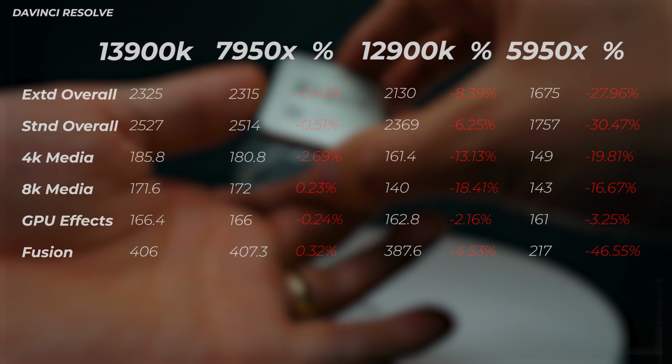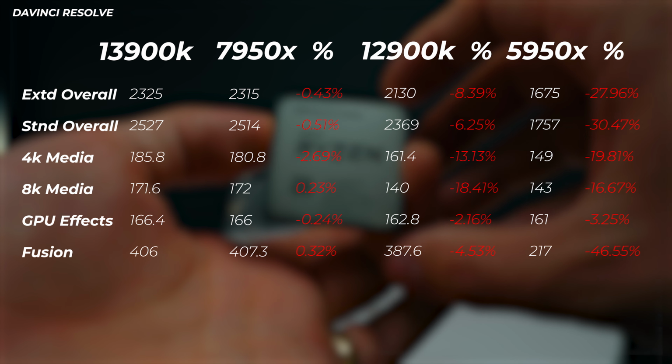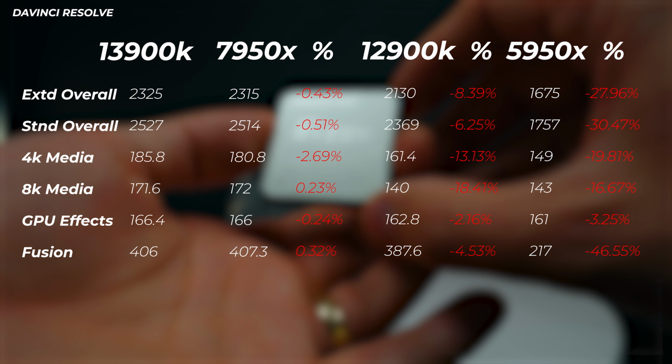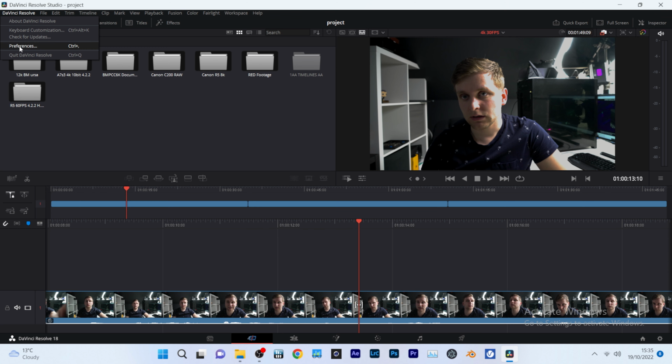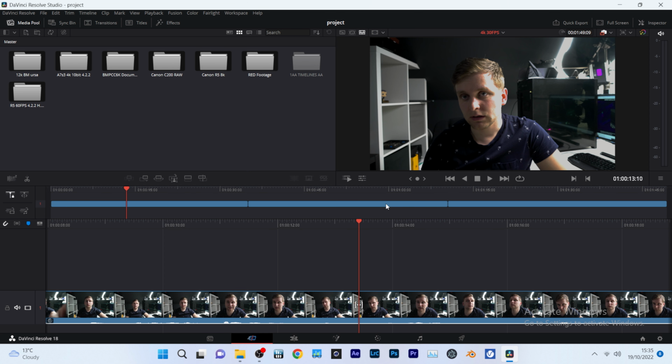In DaVinci Resolve here, now we have some interesting results. The 7950X and 13900K are pretty much neck and neck and within the margin of error between the two. Now, the thing here is that the Intel still has a slight edge, which doesn't actually show in this benchmark, which is the iGPU. And I highly recommend you take off your NVIDIA encoders and decoders and only use Intel QuickSync or Intel integrated graphics, because the Intel media engines support more codecs than the actual NVIDIA graphics, which in my case is the RTX 3090.